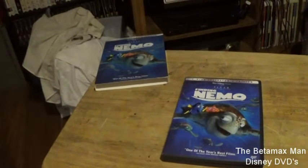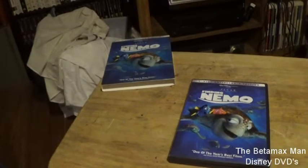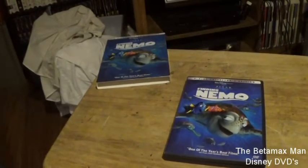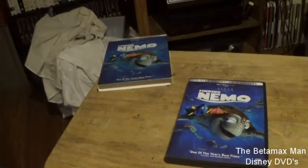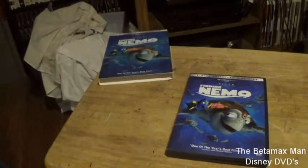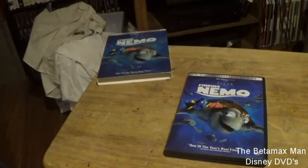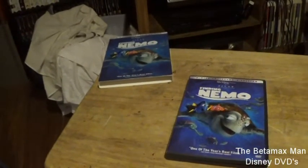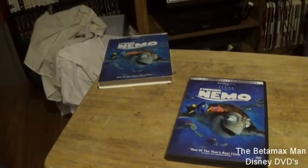Our first DVD player was, I think, around $400. My brother and my father actually split the money. My dad had half, and my brother had the other half, I think about $200 apiece. And they went together and we bought a DVD player.